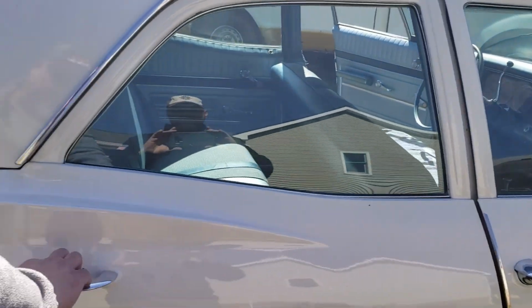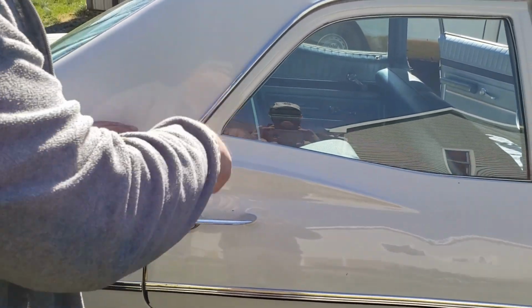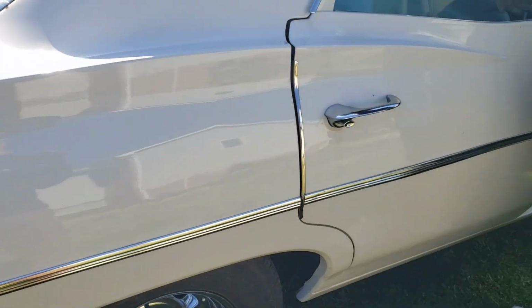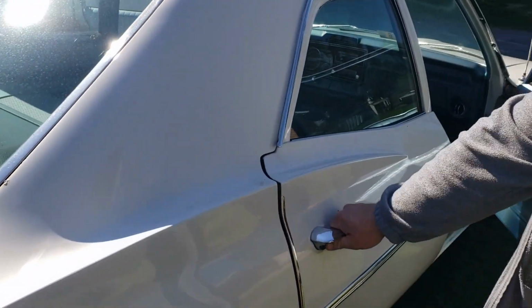I'm gonna open this door. I haven't opened this one yet. Oh, never mind. It's locked. You're not gonna open it like that. Hold on. Got a door edge guard on it. Yeah, let's unlock it, then we'll open it. Probably good idea. Open it easier.